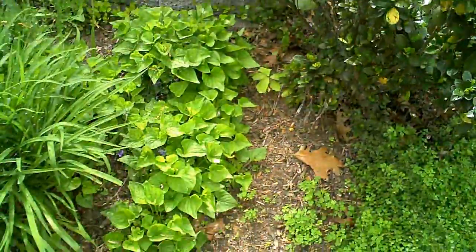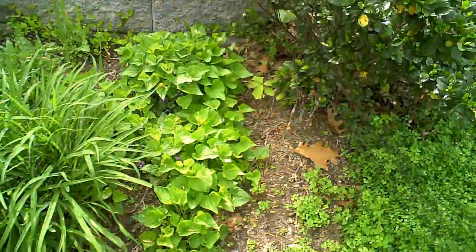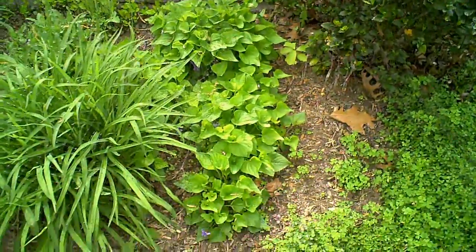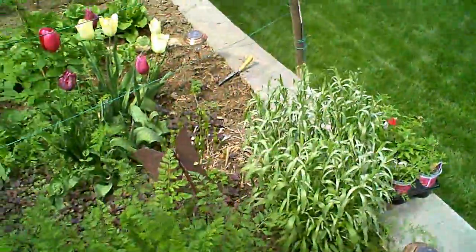And this year, the hollyhock disappeared. I think it died last year. It had some kind of fungus. But in its place, all of a sudden, we have violets growing in the garden. I have no idea how that occurred, but it's a pleasant surprise at any rate.